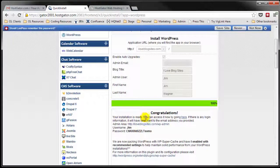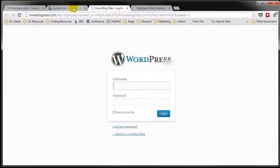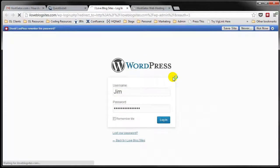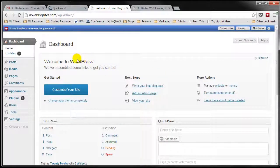So what shows you here is another link that you're going to need to bookmark. It's iloveblogsites.com/wp-admin, and this is the back-end administration panel that you need to log into to get to your blog. So I would bookmark it, open it up, add it to your bookmarks, and it will ask for your username, which you just set up of Jim, plus this temporary password, and my password. And voila, we are in the back end of WordPress.